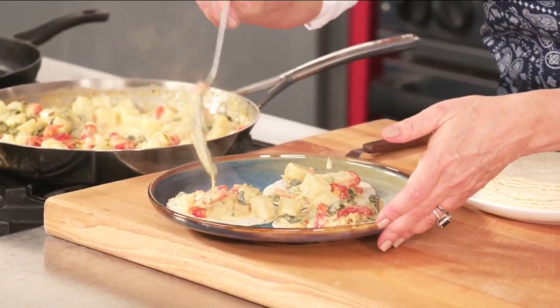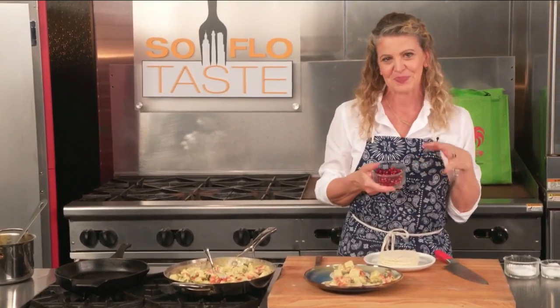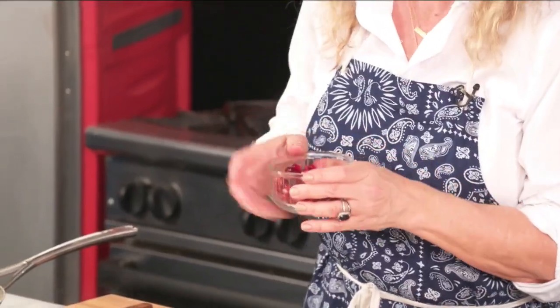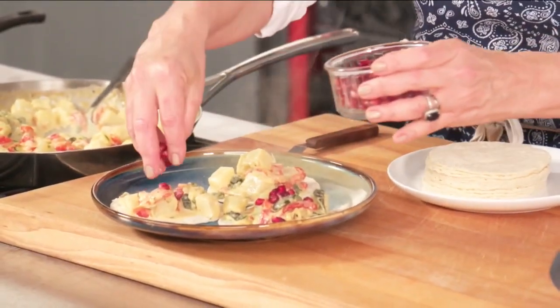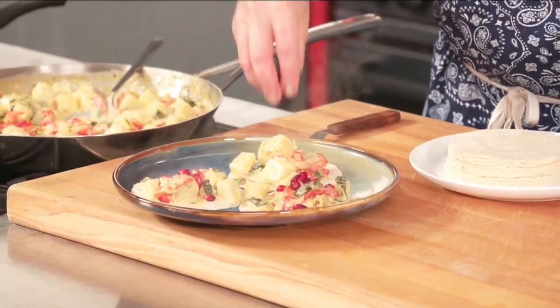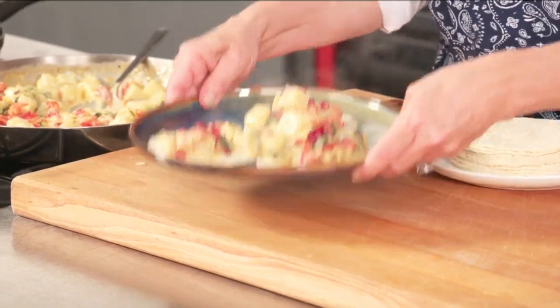So the only thing that I did a little differently is I love my pomegranate garnish. I always put this on tacos. So if I may, ladies, I hope I'm not offending. I'm just gonna add a little bit of pomegranate. And there you have it.